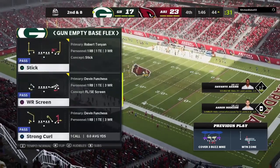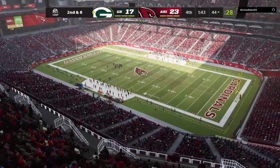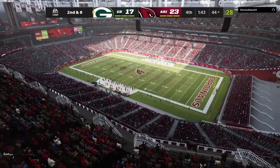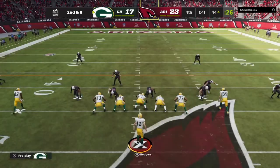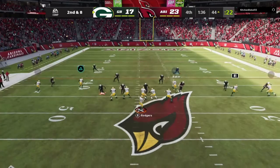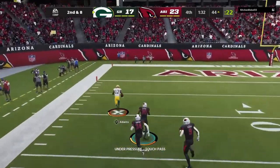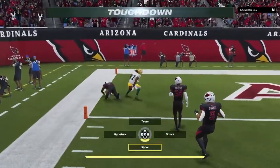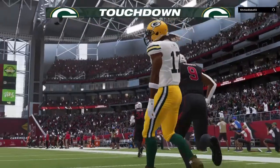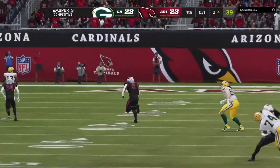In the mind of the play caller, all you want to hear is tick, tick, tick. The last run good for 2. Here's 2nd and 8. Rodgers to throw. Looking deep for Adams. And that is caught at the 10-yard line. Touchdown, Packers. Davante Adams. His 2nd touchdown of the afternoon.